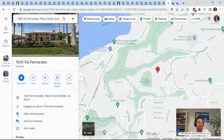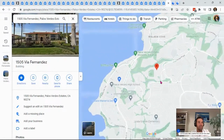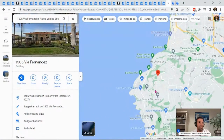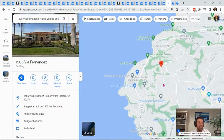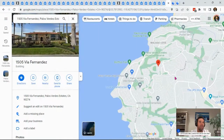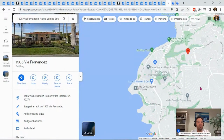There's a creek that goes by it, but you're not too far from the bluffs. You're still reasonably near the coastline. You have great schools: Vista Grande Elementary, Palos Verdes Intermediate School, Palos Verdes High School. The schools are at a 9 to a 10 rating or an A+ rating, which are phenomenal. These are the public schools. And then you have lots of activities you can do here.